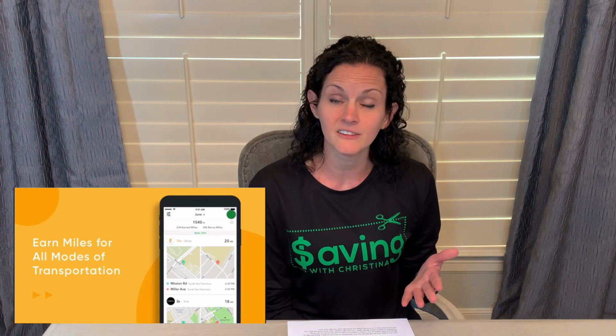So first of all, what is Miles? The Miles app is a free app that rewards you for all of your commuting and your travel. The creators of the Miles app wanted to reward people for something they were doing already, commuting to and from places. They also wanted to incentivize greener modes of travel, and that's something I'll come back to in just a moment. But basically, whether you're walking, biking, running, driving, Ubering, even flying, you're going to earn incentives, or what they call miles, that you can then redeem for gift cards and other rewards within the app.